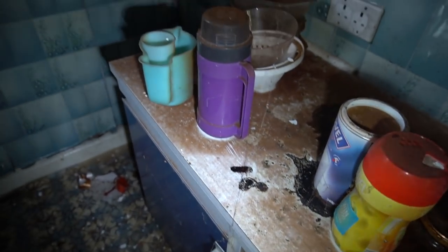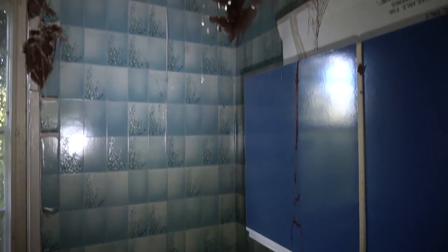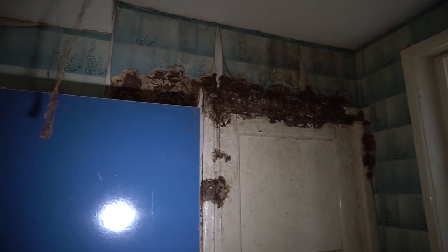Right, okay, so the worst stuff, the mould. I'll keep away from that. Look at the door there. You seen the door? It's completely barricaded with mould.